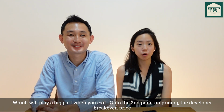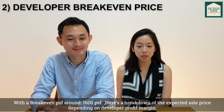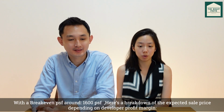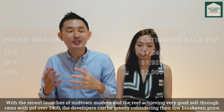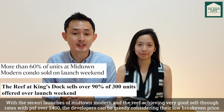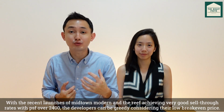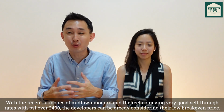On to the second point on pricing, the developer's break-even price. With a break-even PSF of around 1,600 per square feet, here's a breakdown of the expected sale price depending on the developer's profit margin. With the recent launches of Midtown Modern and The Reef achieving very good sell-through rates with PSF in excess of 2,400, the developers can afford to be greedy, considering their low break-even price.